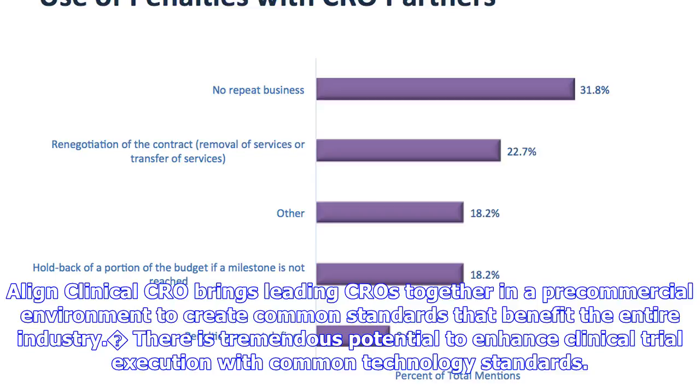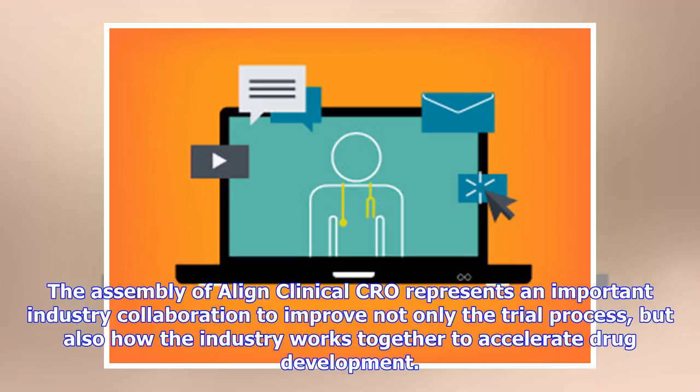Align Clinical CRO brings leading CROs together in a pre-commercial environment to create common standards that benefit the entire industry. There is tremendous potential to enhance clinical trial execution with common technology standards. The assembly of Align Clinical CRO represents an important industry collaboration to improve not only the trial process but also how the industry works together to accelerate drug development.